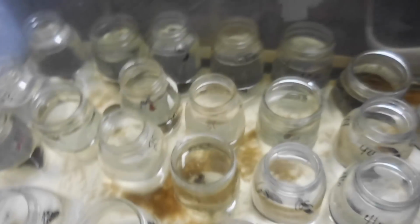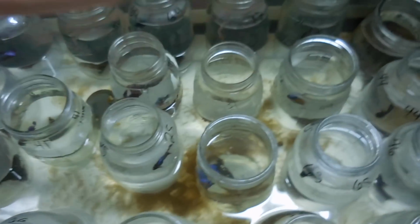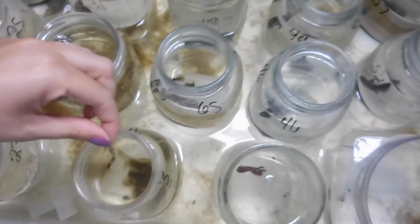Okay, so since we tried the sorority, let's try some of the betta fry, shall we? Let's see. Okay, so I'm going to get a pinch here. It's kind of hard to know how much to get since they're so small. Who should I try? Let's try you.